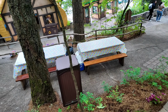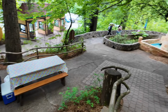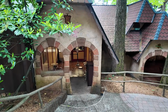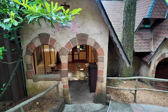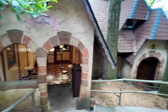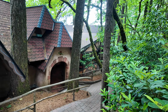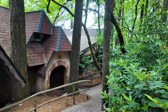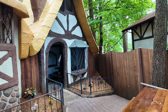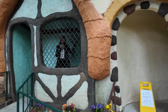You can see tablecloths set up and spots saved for a picnic in the forest. So like Mo said, you can bring your own food. Ice cream parlor. So lots of cute seating areas. You can get ice cream and sit on these heart chairs. There's a seating area over here next to where you can order food like nachos and chicken tenders. Little cottages with picnic tables like this.